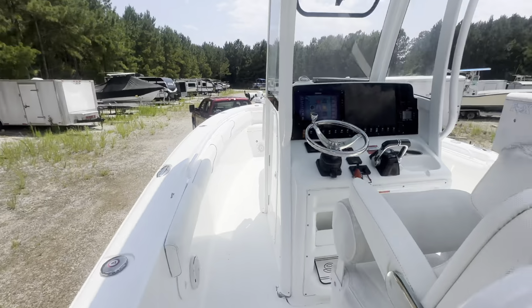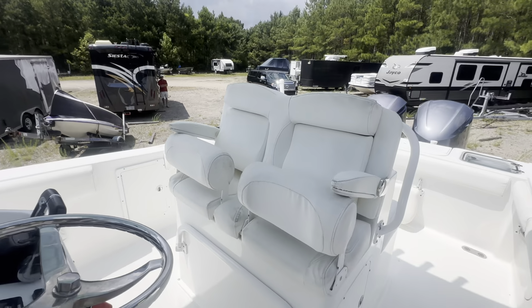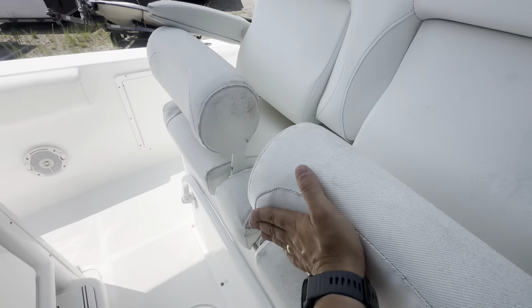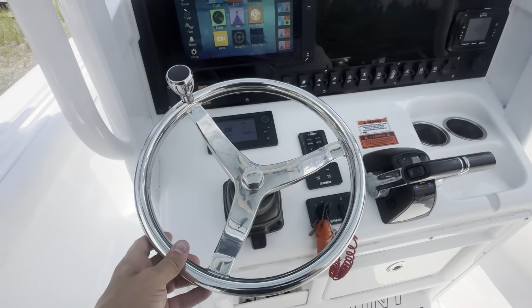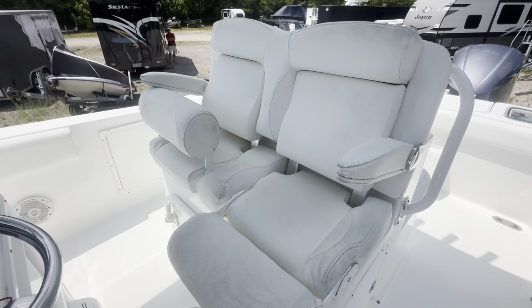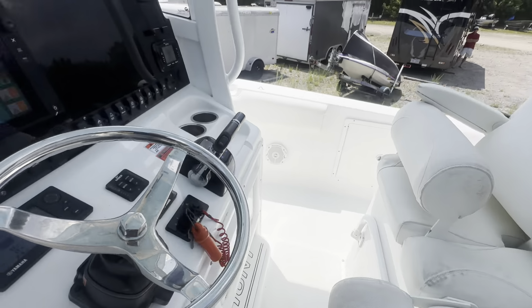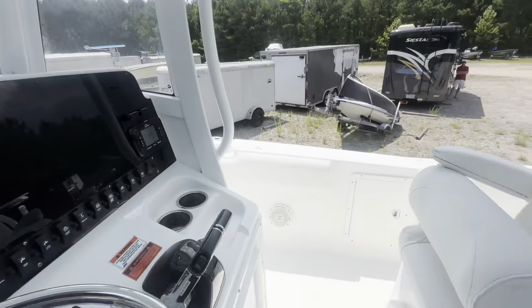Moving forward to the helm. Twin bolsters right here with armrests, concave in case you want to use it as a leaning post and you're standing up and running. But of course you got to stay comfy, so you drop that down and kick your feet up for the long runs out to the fishing grounds.